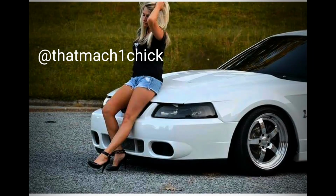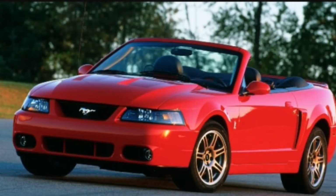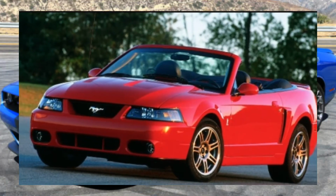Base price of $34,750 got you a top speed of 155 miles per hour and a car that with very little modification would put down 500 horsepower. The 2003 model was SVT's 10th anniversary and a special edition was available.